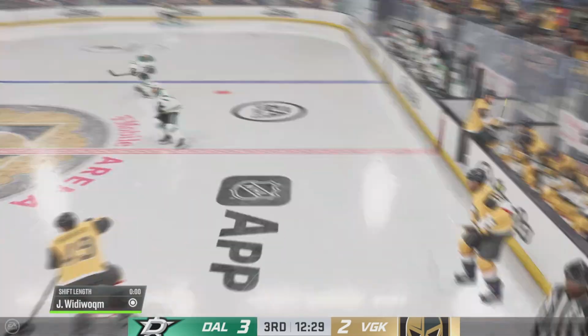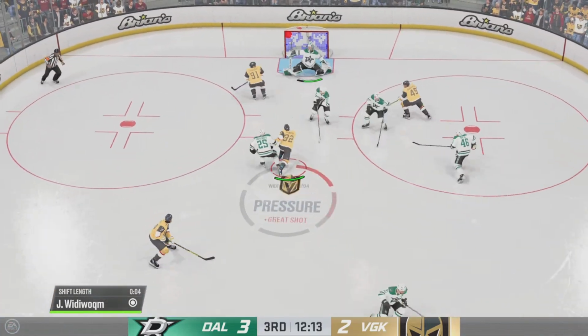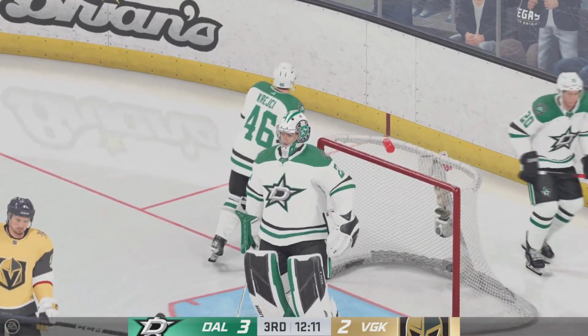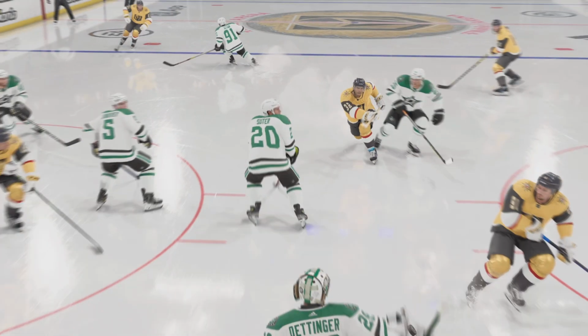Vegas with possession in their own zone. And that slides right out to center ice. Big time save! Oh, my goodness! Well, throw technique out the window. This time it's all about the competitive will to get to that puck.